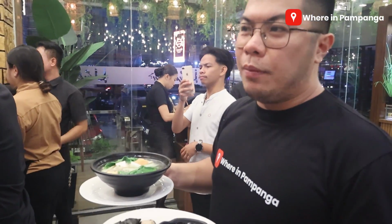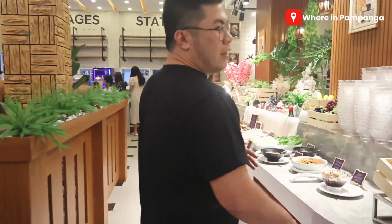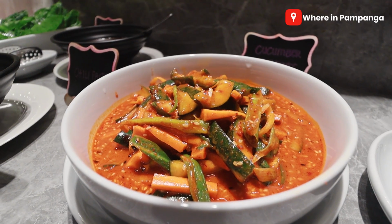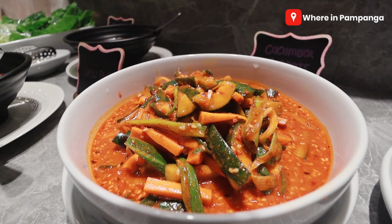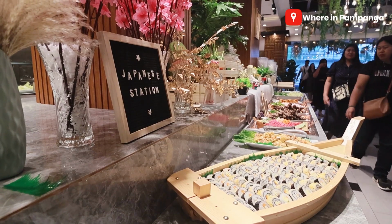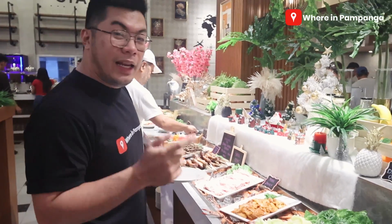So, pili naman tayo ng ibang station na pwede natin kainin. So, dito sa buffet area nila, napakadami mong choices. Meron tayong Korean, meron tayong samji, meron din tayong mga skewers, Japanese, pork salad, and siyempre yung mga makis nila. So, ayan, so kuha muna tayo. So, pili lang tayo.